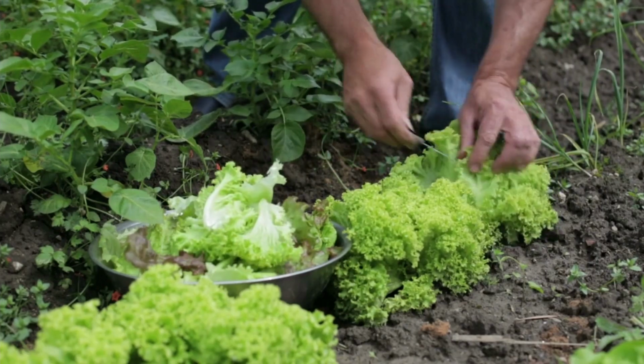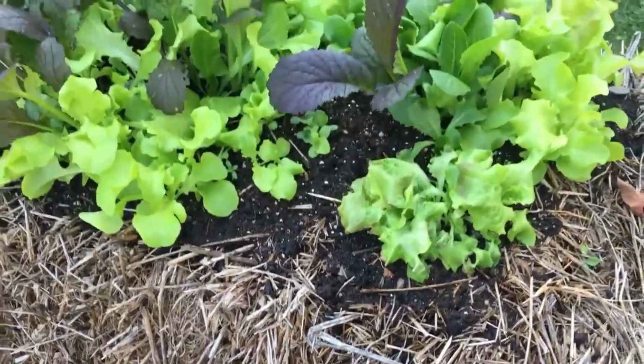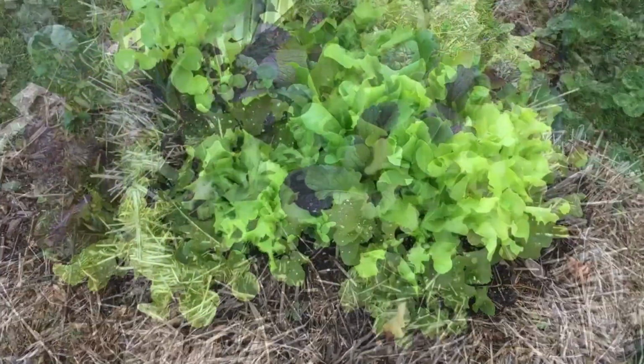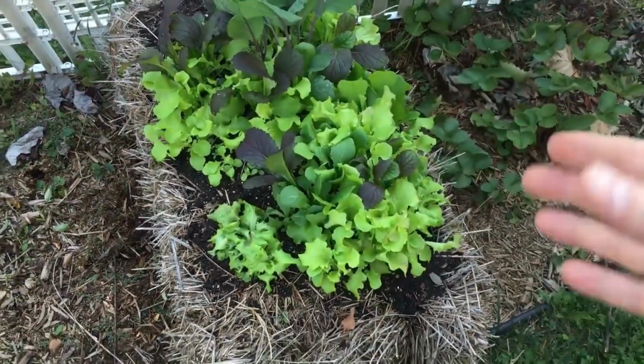And you can sow your lettuce directly into the ground as soon as the soil is workable, which means it's going to provide a great early harvest to your spring garden. And if you have space indoors, you can even start your lettuce indoors to transplant outdoors to get yourself even farther ahead.